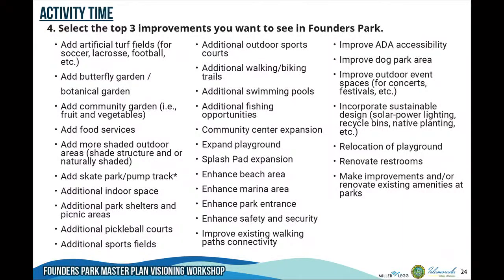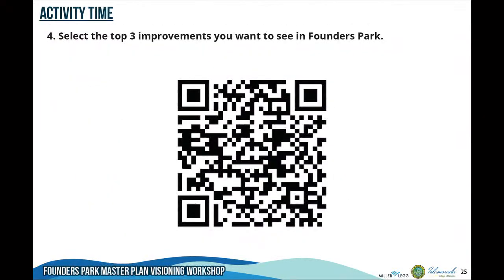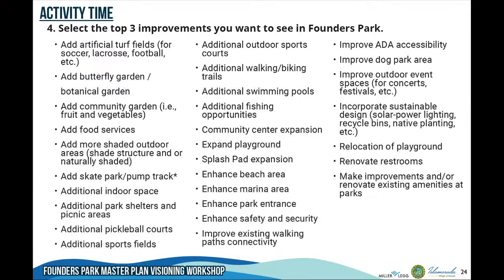I think I'm going to leave this up for just a little bit so you guys could get it, and then we'll flip that back so they can see. Make sure everybody got their QR code? Okay, all right. Looks like they're still gathering it. Let's leave these up for a second, that way you can see everything up there instead of having to scroll up and down. You can see everything on the screen there.